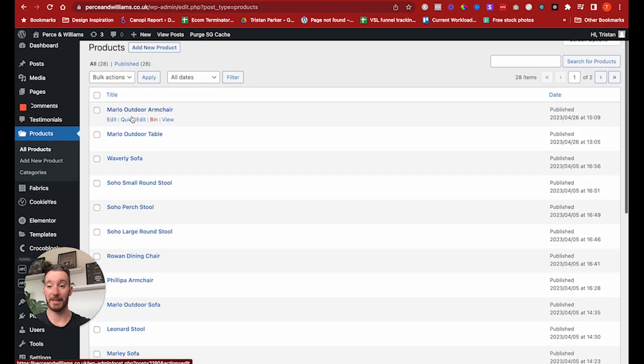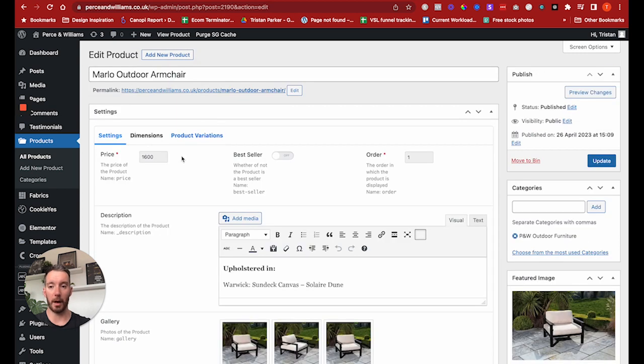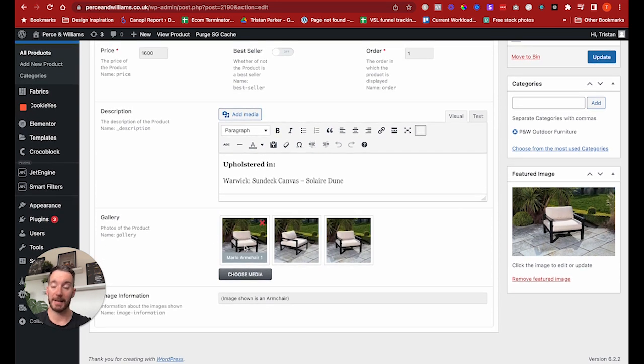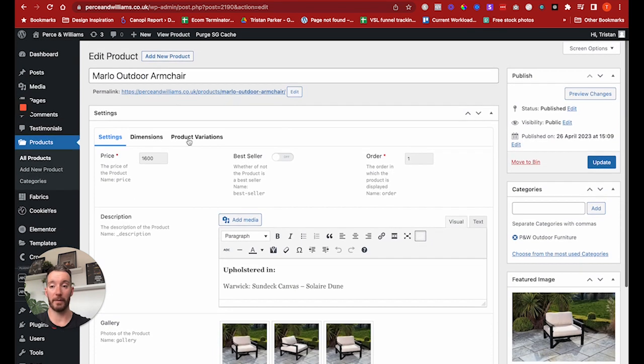Now if we drill down into this even further, you can see that there's a lot of options available here, a lot of custom options, which allows us to output things like the price, whether it's a bestseller, what order we want that to appear in the menu list, the description, any additional images, any additional subtext, all of these important things.